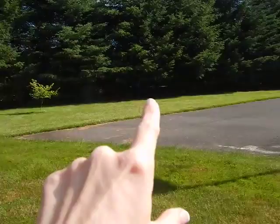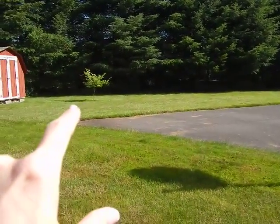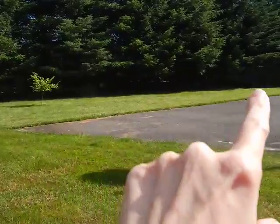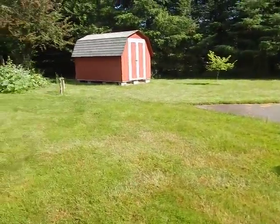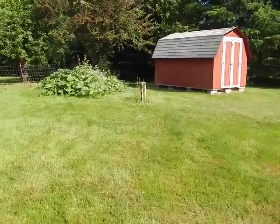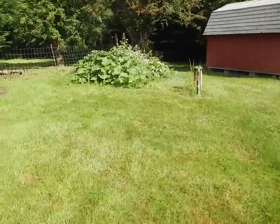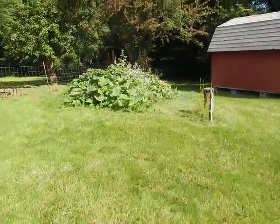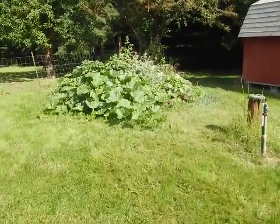And then all along here, we haven't decided what we're going to do. We've talked about different things. We've talked about nut trees, but we've also talked about putting in table grapes along there. We live around a lot of wineries, so we know the grapes will grow. I'm not interested in growing grapes to make wine, but it would be nice to have them just to go out there and pick off to eat.